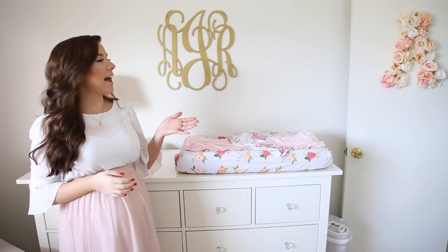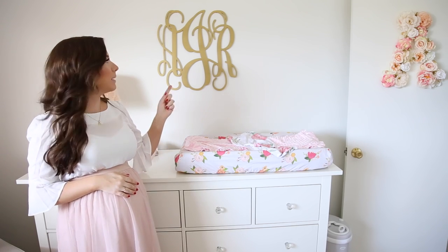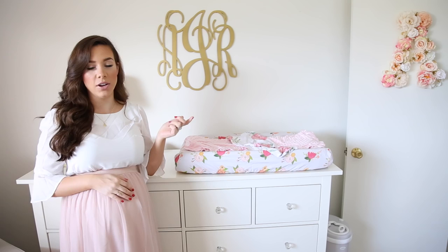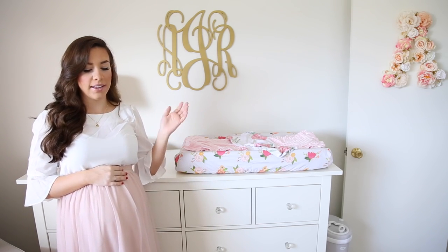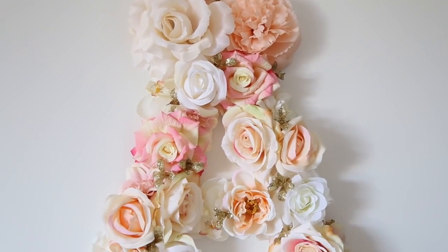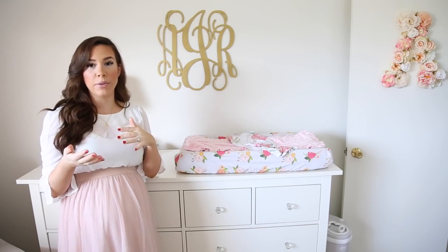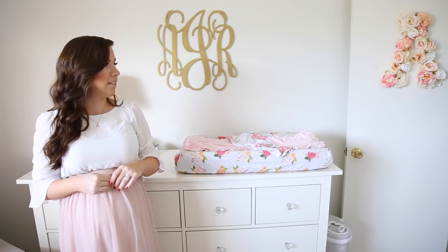So as you can tell, I have a giant gold monogram on the wall, and this is also from Etsy, but I ended up actually spray painting it gold after I decided not to paint the walls. So yeah, you can get them in a bunch of different colors and also sizes, but I just think it's really cute and girly. And then I also have a giant A on her door, and that is from Etsy as well. But the seller actually put all the roses on there, and you can pick the flowers with her, you can pick the color and the style. I think it's really special to put on her door, so I love that.